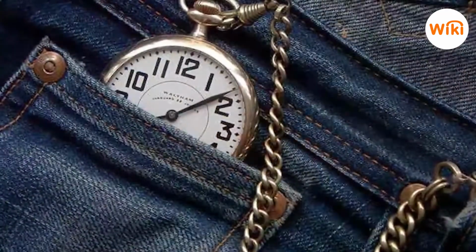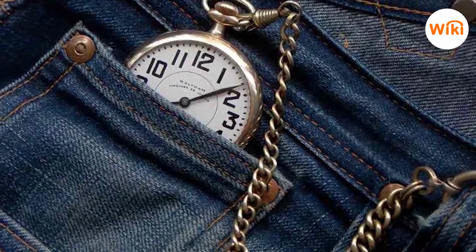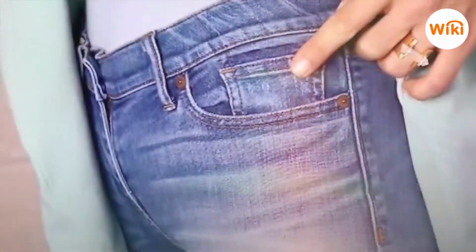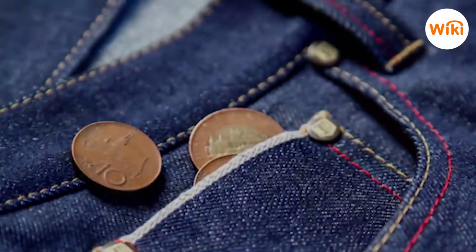We'll start with the small pants pocket. For many centuries, pocket watches were used and hung using a chain, and thus the purpose of this little pocket was to hold this watch. And although this watch is no longer in use, this pocket still exists, and sometimes it is useful.